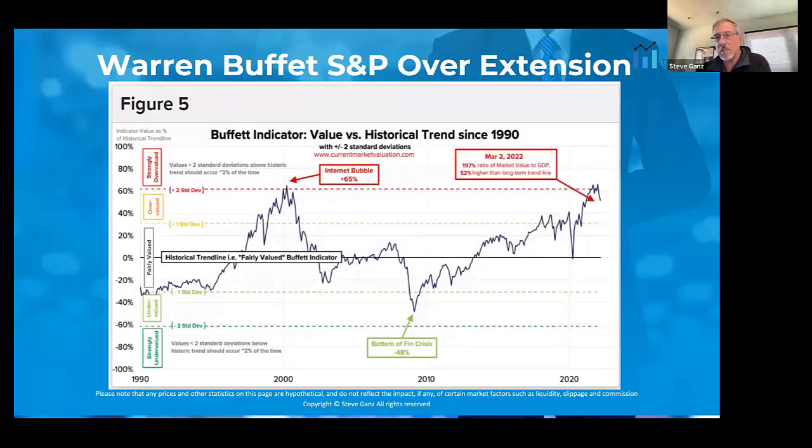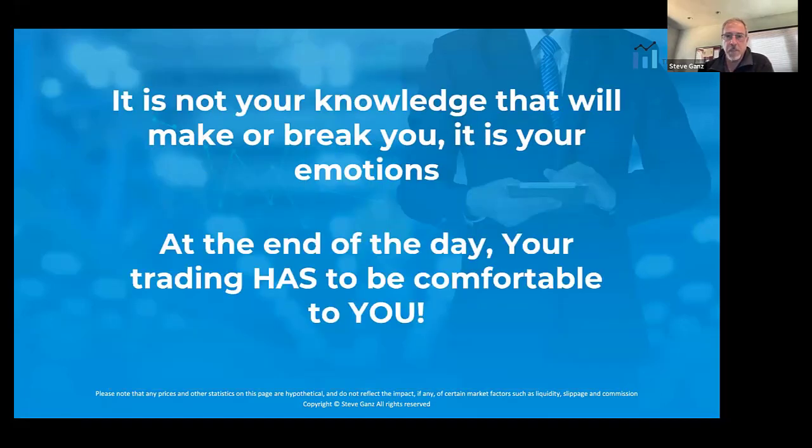So for those reasons, combined with the headwinds that we're looking at of inflation, higher interest rates, commodities, potential wars looming, et cetera, I think our market is probably going to have some volatility going forward. And again, perfect time for butterflies.